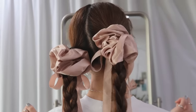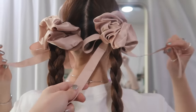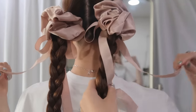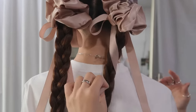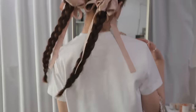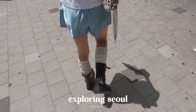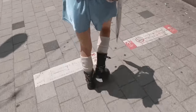And I did my hair for my sister today. These are scrunchies, but they have this long tie, which you're supposed to tie around here like this. But sister prefers it like this. Yep, that's my sister's hair today. Gorgeous, gorgeous. Let's go!